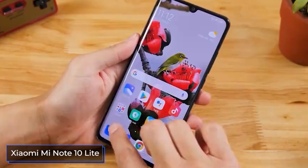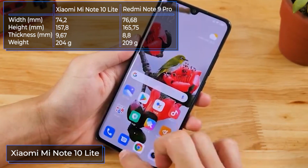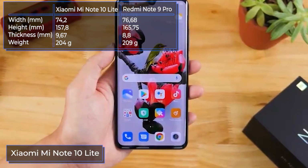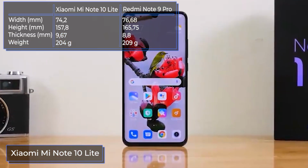The Xiaomi Mi Note 10 Lite has a fairly large screen with curved edges, which looks very good. The frames and chin are small, despite the fact that the phone is large, thick, and heavy. It fits comfortably in the hand thanks to the curved edges. The smartphone has a teardrop notch in the screen.